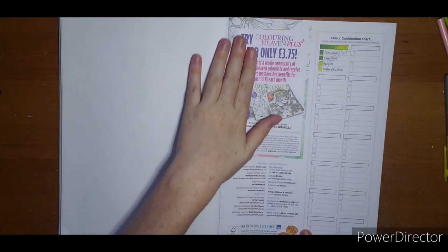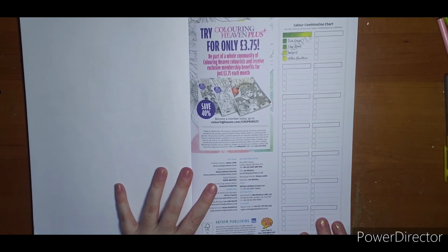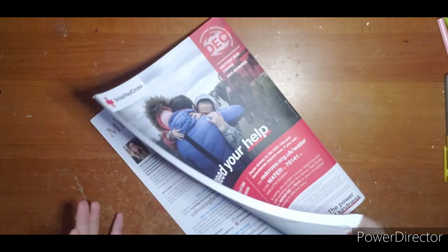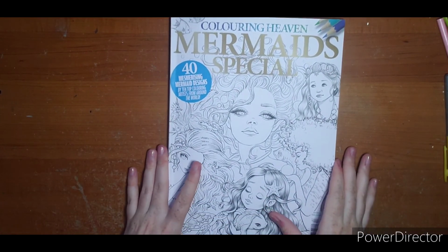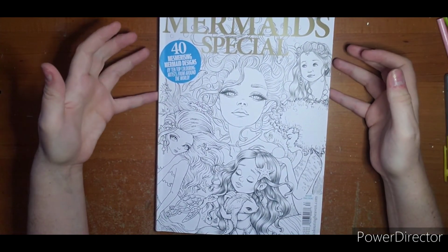So of course, as always, here is the team, the Coloring Heaven, your combination chart if you are into keeping track of that. I sometimes use these, but not very often. But if I'm doing a lot of work in one book with like similar things like skin tones or something, I will keep track of what skin tones I used on what page. So yeah, that is Mermaid Special by Coloring Haven, 10 artists around the world.